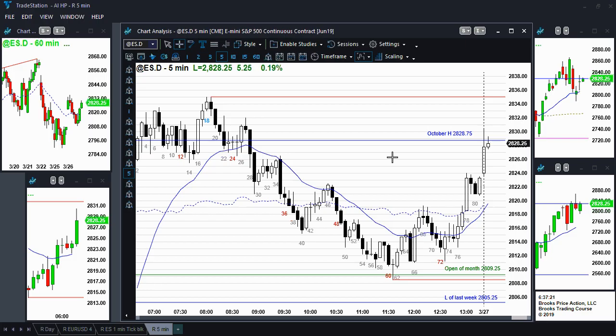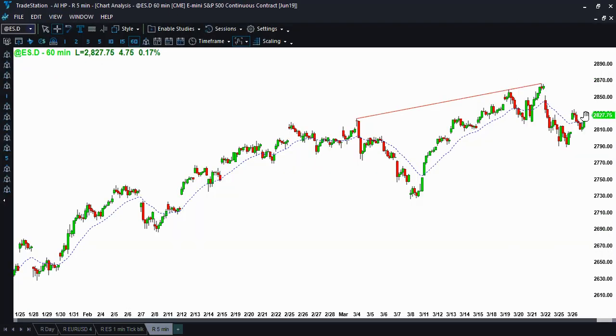For the bears, a wedge: 1, 2, 3. A lower high double top with yesterday's high. On the 60-minute chart, the bears want a double top, lower high, break below the neckline, measure move down. That would trigger a sell below this, and possibly a measure move based upon that. Takes us down here to the March low. If we break below that, then possibly a measure move down to 2,600.